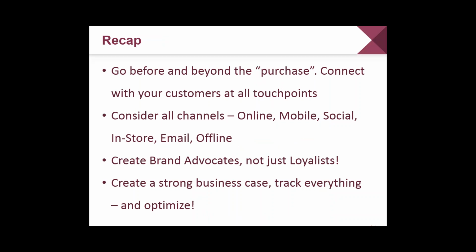So just as a quick recap as we get towards the end of the program, in the first part of this presentation we talked a lot about extending the loyalty program beyond the purchase. Connect with your customers across all different touch points: social, mobile, in-store. Consider every single channel, online, mobile, social, in-store, email, as part of your program.